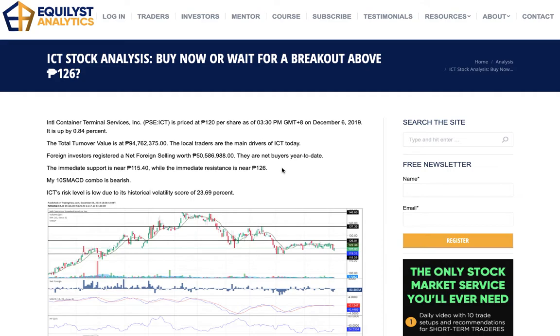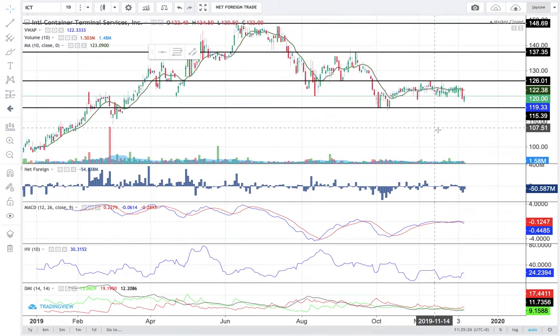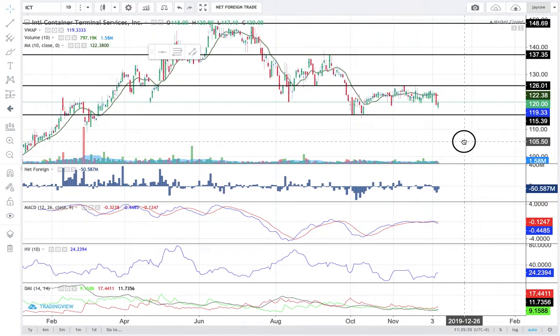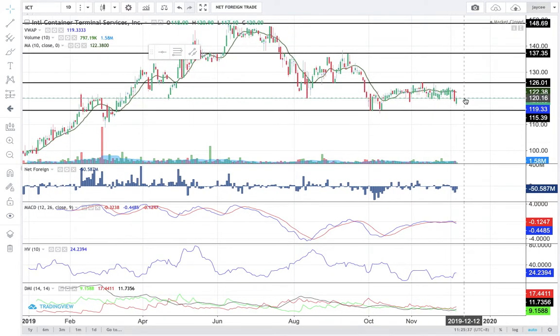Okay? So here, let's take a look at the chart of ICT. Today it closed at 120 pesos per share. Support is near 115.4. Resistance is at 126 pesos per share. Even though it's a green candlestick, we can see on the chart that it's still trading below the 10-day simple moving average, and the MACD line is trading below the signal line. In short, the 10s MACD combo of my Evergreen strategy is bearish.